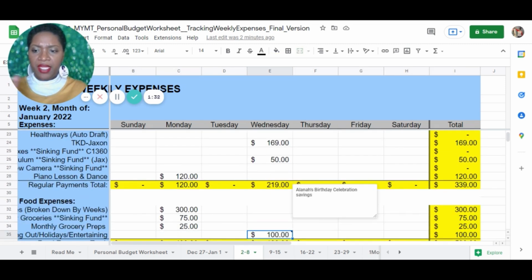Moving down, let's see, okay, $100 came out. That says for Alana's birthday celebration, right? So Alana's turning 18 and she wants to have a party. It's her 18th birthday. They've had very few parties over the years. And so I have to book the room, and I also have to make sure that we have all of the things that we need after that for food.